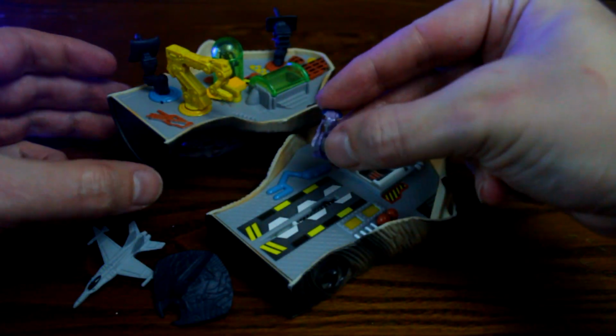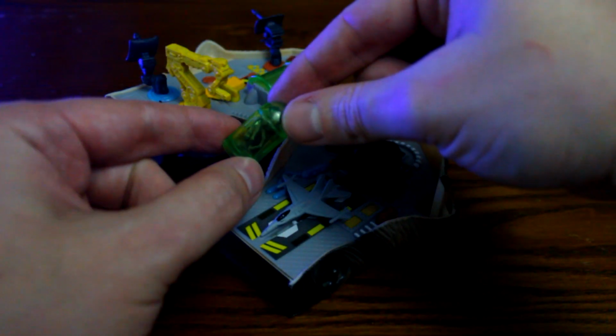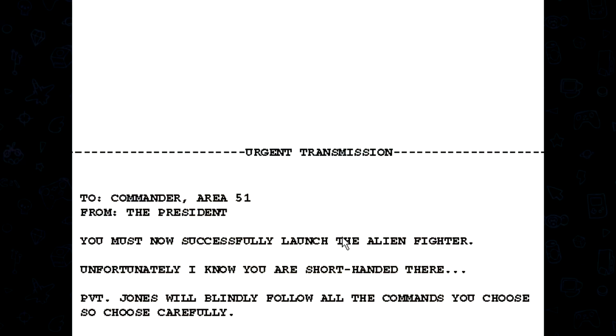It's actually a really cool little playset. You've got these little aliens, little test chambers for doing all those cruel experiments on them, little spaceships, little cranes. Yeah, it's all pretty cool. The engineering was a little bit behind the curve, as you can see here. You can't actually close them with all the pieces inside. Anyway, the game's actually really cute.